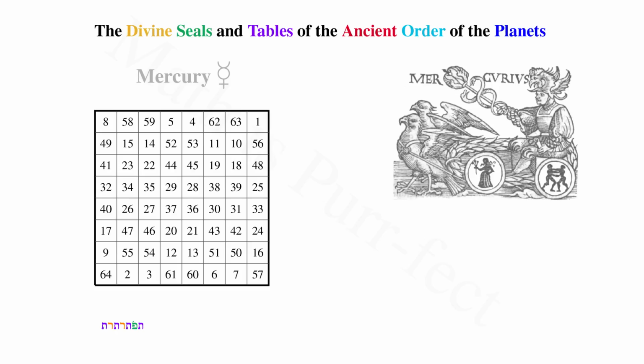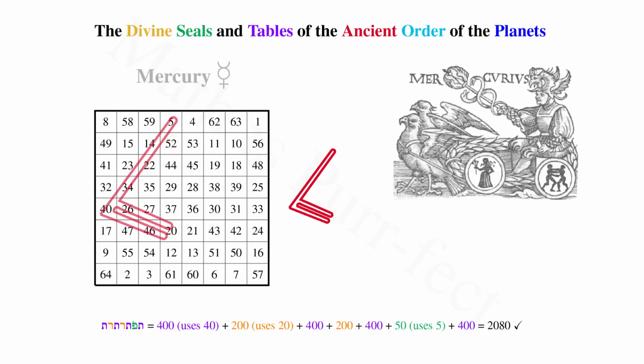In Hebrew, this name is written with Tau, Pe, Tau, Resh, Tau, where Tau or Tav, with a value of 400, uses 40 in each instance, and Resh, with a value of 200, uses 20 in each instance. Note that we cycle back and forth from 40 to 20 with 5 traversals, so we leave room so that the sigil can illustrate this. We then add the value of Pe, which is 50, so we use 5, and finally back to Tau, indicated at 40. The sum of this spirit is 2080, the number of Mercury.